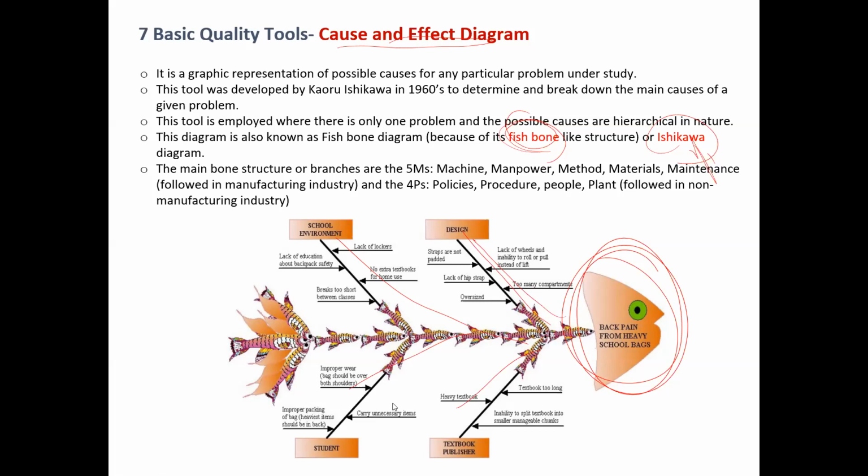Let's take this example. Here we have a problem. What is the problem? We have backbone pain from heavy school bags. Okay, fine. Is this the root cause? No, no, no. This is the problem only. Okay, where is the root cause of this problem? Fine. Let's make the fishbone diagram, or Ishikawa, or this cause and effect. You will draw this, and then maybe it is because of the design of the bags. Maybe straps are not padded, lack of hip strap, something in the design.